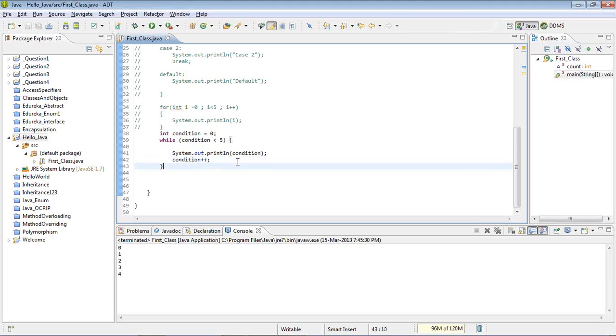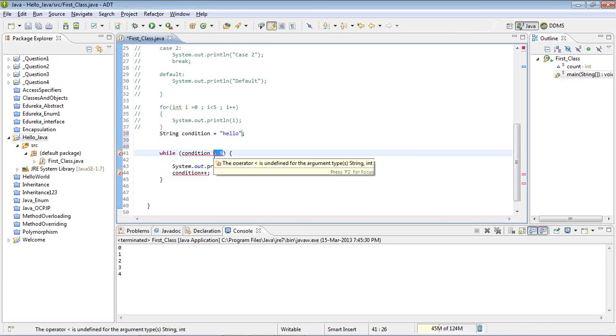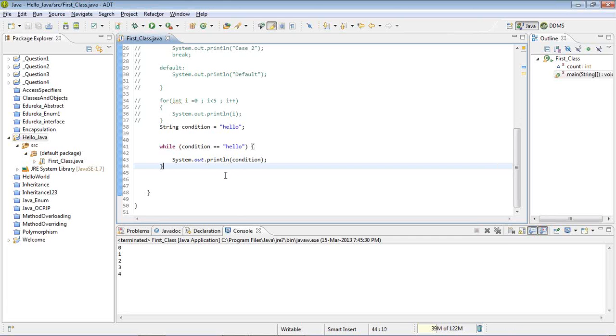Exactly correct. Okay, now I'll just quickly answer Karthikeyan's question. Let's say I make it a string, hello, equals to hello. I hope, Karthikeyan, this answers your query. Are you clear? Please quickly write down on the chat window if you have understood this. Lesson says yes. Karthikeyan, let me know.